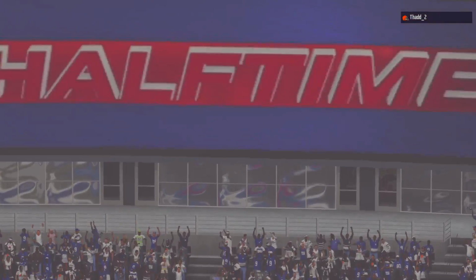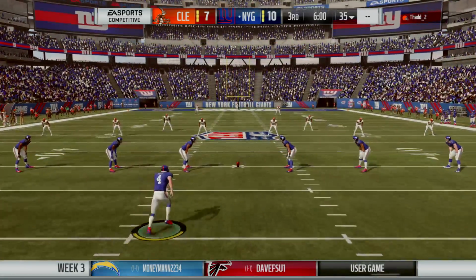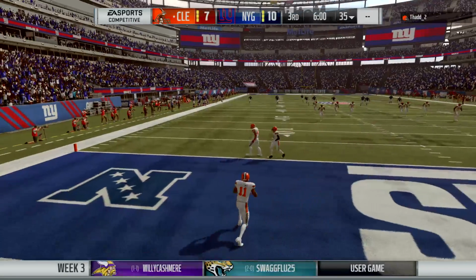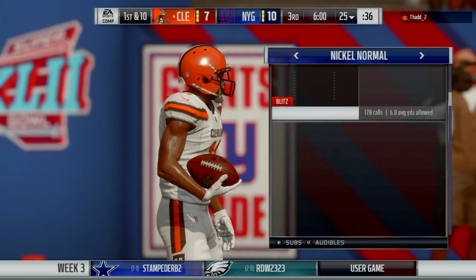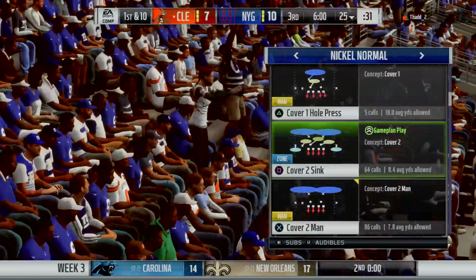And we will skip the highlight show this week. Get right back to this week 3 matchup. A field goal separates these 2 teams as we come back for this second half. Here's the Browns offense now getting set to start off this third quarter. It's a close game, but they're going to need to do a little bit better probably here in half 2, no?